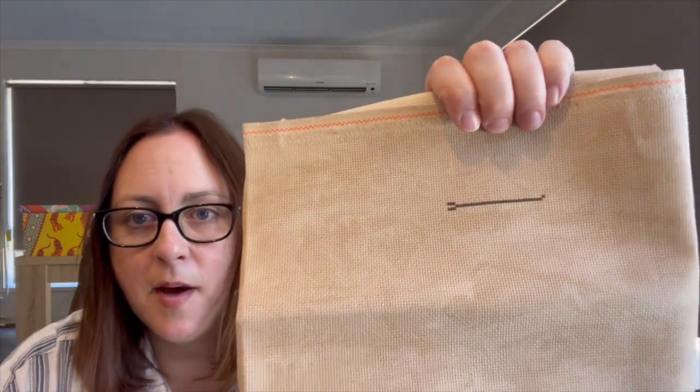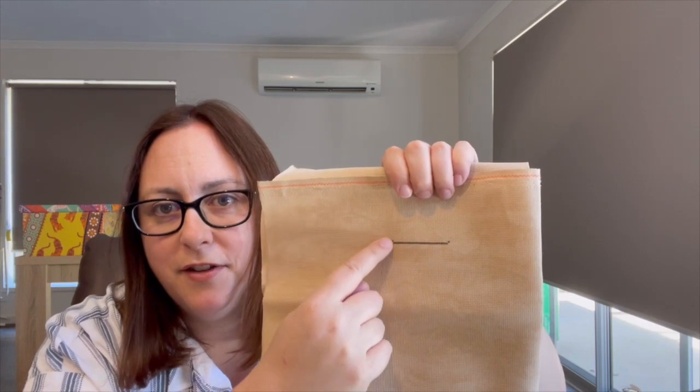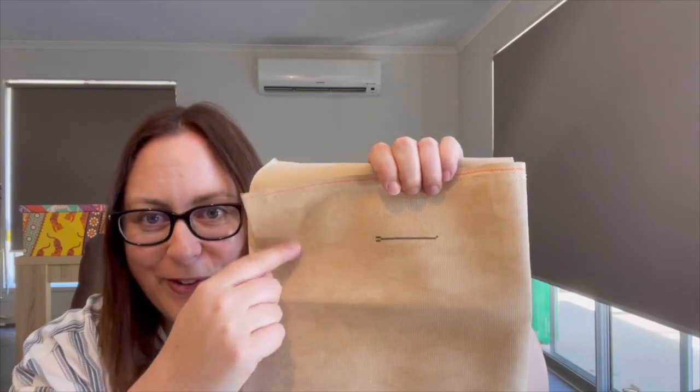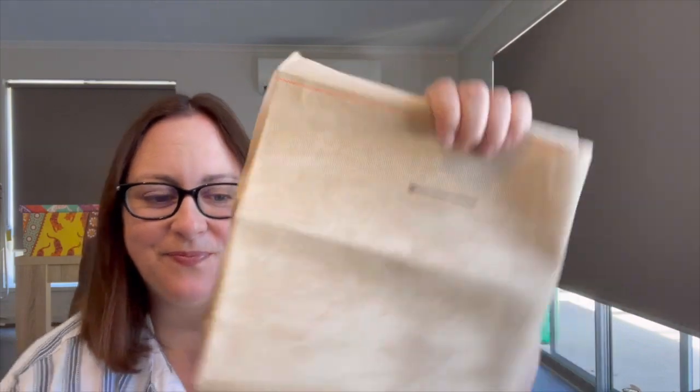But I did get a sneaky little start on the December one, just because I wanted to see what it looked like on this other fabric. So barely anything. Pretty much know this border off by heart now. Like there's 33 stitches, then there's 2 lots of 3, 33, then there's 5, and then there's the corner. So yeah, I'm getting to know the border very well. That is that one. So that was the animal one.